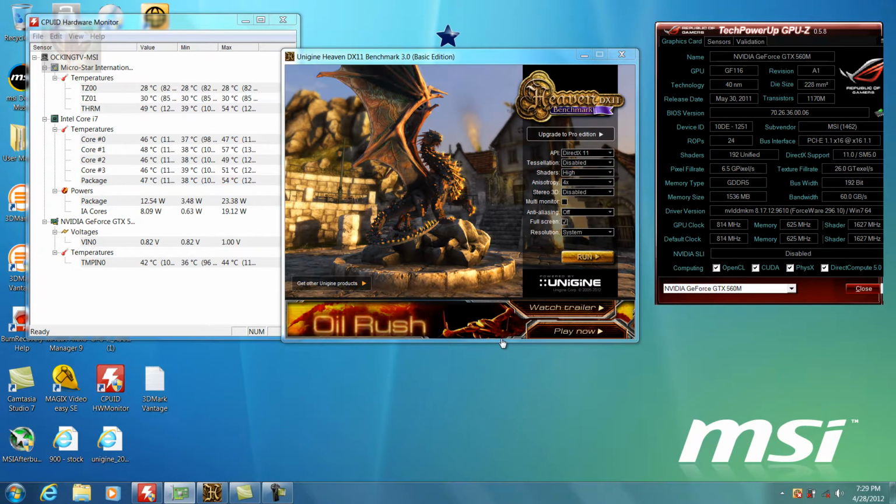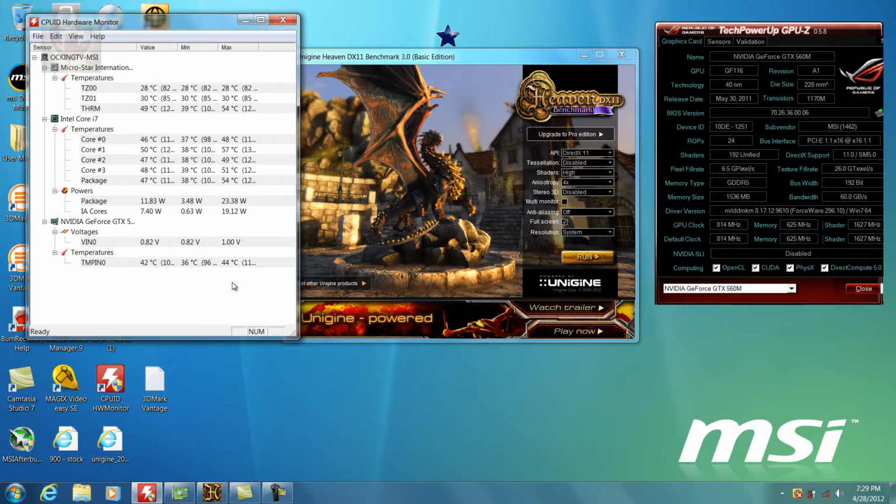So we'll see how that compares. I'm going to be running Unigine Heaven 3.0 and 3D Mark 11 on both laptops. Also keep in mind the temperatures as we benchmark them. In my opinion, the Asus is going to get better temperatures because of the massive heat sinks and the better design and cooling. So I'm just going to go ahead and turn on the turbo boost or the fan boost for the MSI.